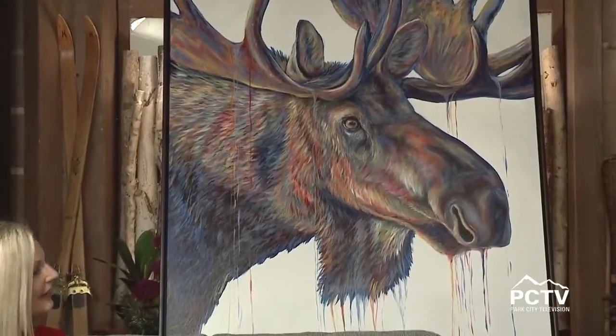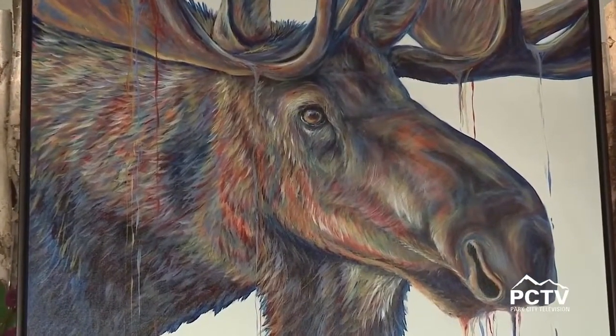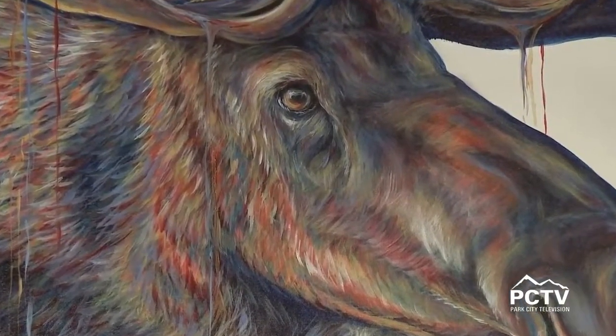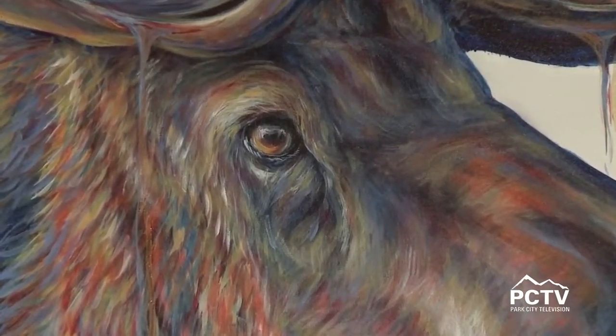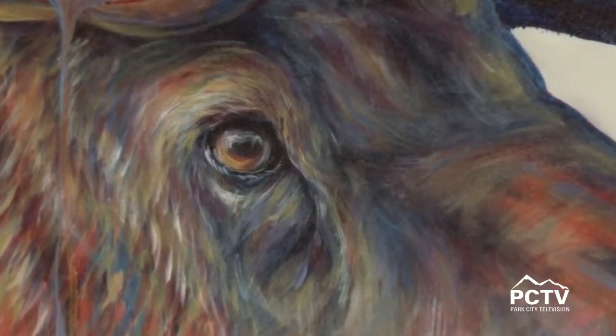I do a lot of golds and silvers and pearls. So they change in different lightings and have that reflective nature to them. I love that. And the eyes on this moose, or the eye on this moose, is really awesome. I love that you can see, like you said, the reflection. Yeah, the eye is the window to the soul. So I believe that the eye is what makes the animal come to life and brings that spirit to it. And I usually paint the eyes last, which is interesting because most artists work the other way. I like to create the animal and then make it come alive at the end with the eyes.